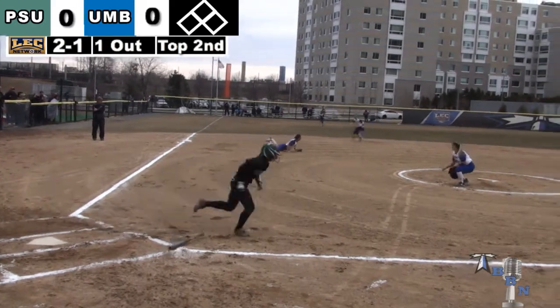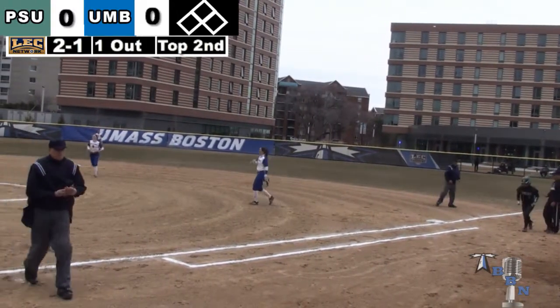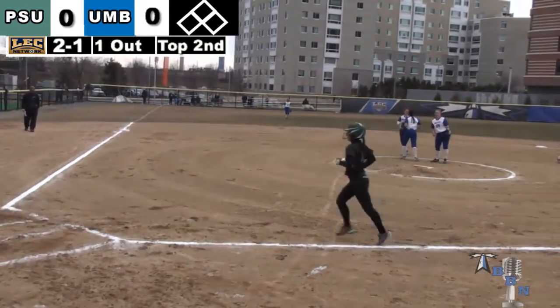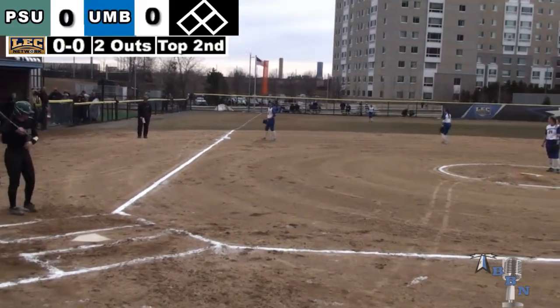That one lined towards third, diving stop. And Bellotta gets it in time. Beautiful play by Ari Bellotta. And that will be the second out here in the second inning as Seidner hit the ball pretty well, but Bellotta was able to get to it. We've seen a few of those plays from her so far today. That's the first one here in this game, too.